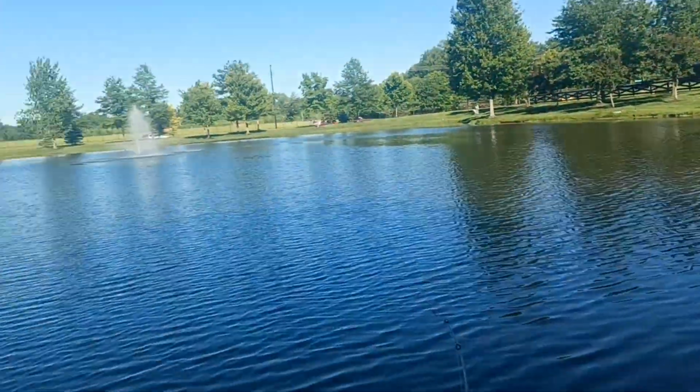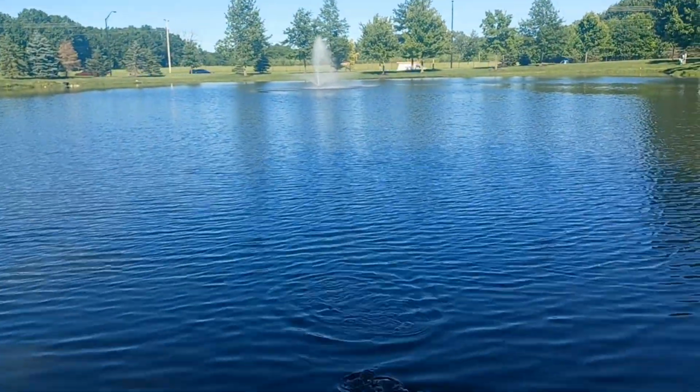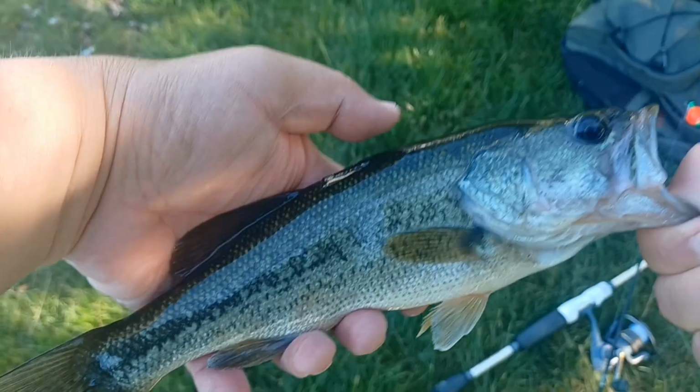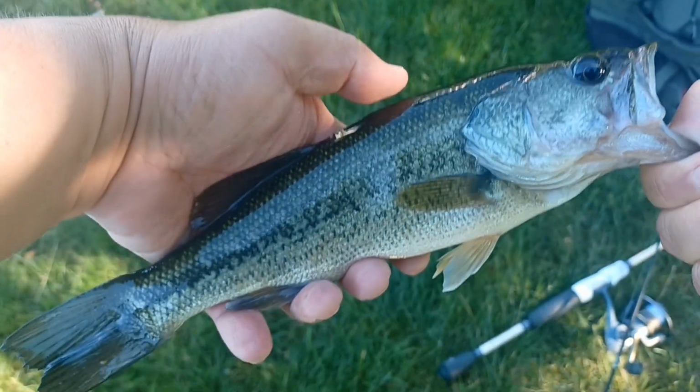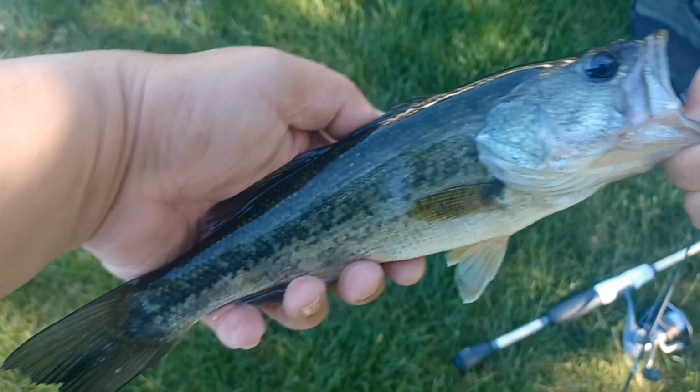Got one. This one's big. This has to be a bass. It is. That's nice. He's nice. Wow. This one's the biggest one of the day. He's a foot long. He might even be longer. Let's take a look. No, he's a good foot. He's a foot long. Excellent. And look how thick. And he just took that under immediately. Wow, nice. Thank you, buddy.